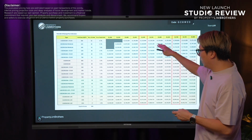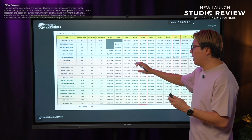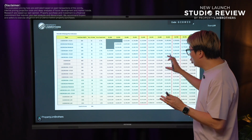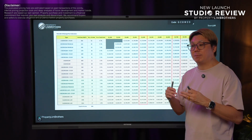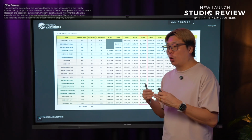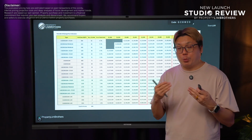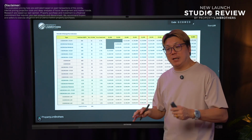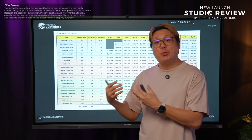But of course, what we are seeing is that you may be able to get a 3-bedder unit in the D15 area below $3 million based on the projected PSF. And I think this is pretty interesting because right now, if you go to resale to get a 3-bedder in the D15 area, the quantum is going to be pretty high. The selling point for Emerald of Katong is definitely that you may have the chance to buy a brand new project at the current resale pricing.